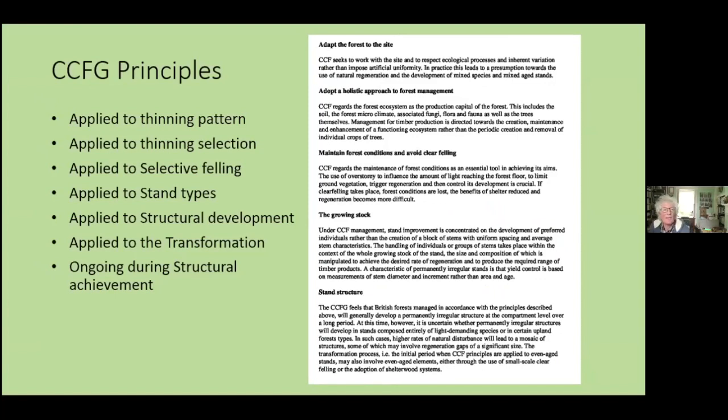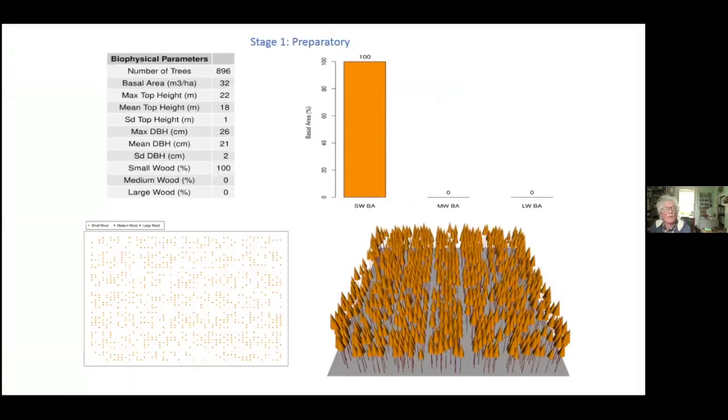This is taken directly from the CCFG website. These are the principles that you apply, and it's only by applying these principles at every stage that you actually get to this point here of structural achievement. There are some representations of these different stages. This is the preparatory phase. You can see that racks have been cut and there's some thinning under these small groups that are appearing.